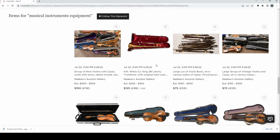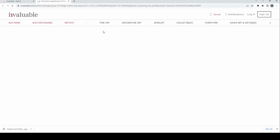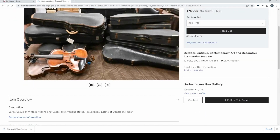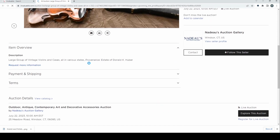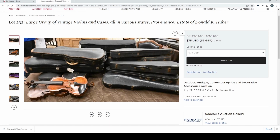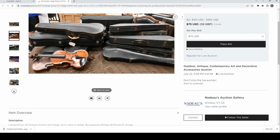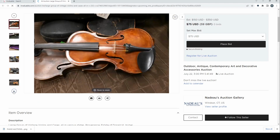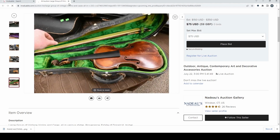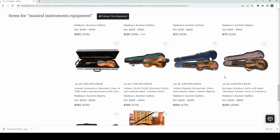Then we've got another HN White trombone, a whole load of bows, loads of instruments here. I think they've given up photographing it, and there must be so many, but there is probably potential for a few kind of interesting instruments here and there. So definitely worth looking if you are able to get to that auction. There could well be some interesting instruments. A lot of it I think is probably not great, kind of junky stuff, but definitely worth exploring.